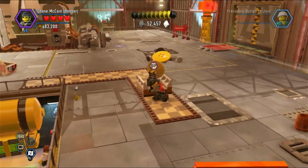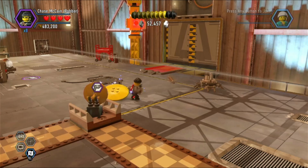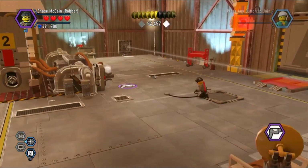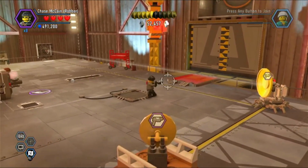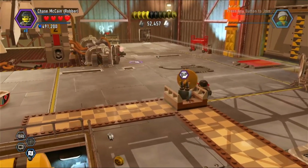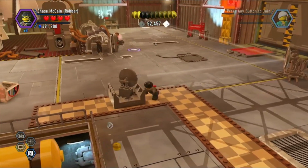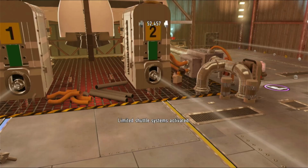Just may as well push this to a point. This one's gonna go right here, and I do need to change the color of them, so let's quickly change into the criminal. Run over here. Change the color, and that one's done. And then this one just needs to point directly. Why wouldn't it move? There we go. Should be done. Laser 2, connected. Limited shuttle systems, activated.